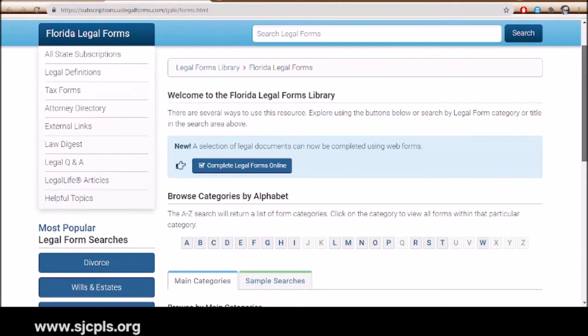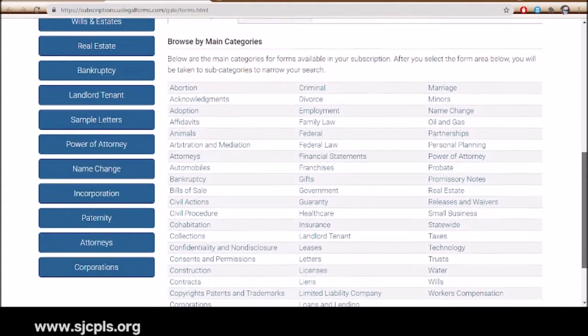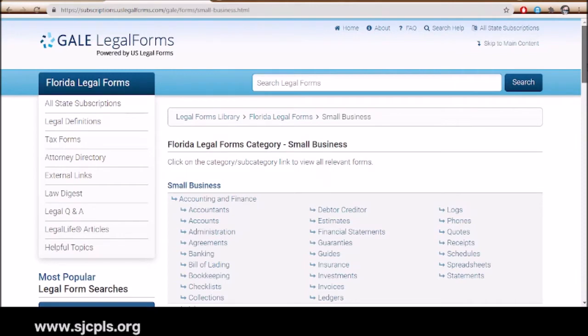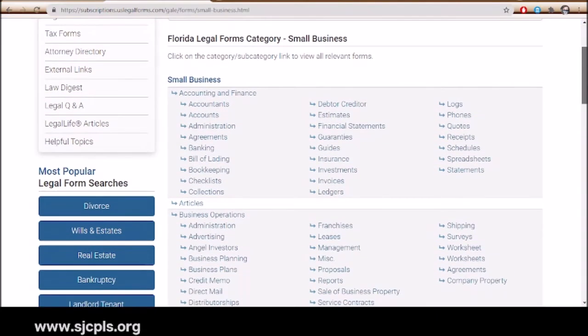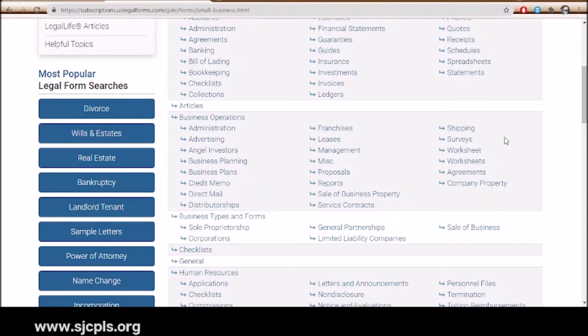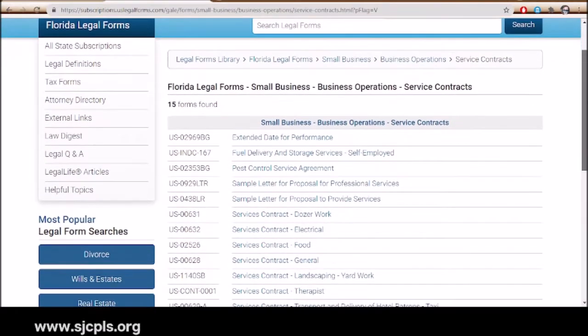But there's also different categories on the left and in the center. So if you just scroll down, I'm going to browse the main categories, and there's one that's actually called small business. So I'm going to click on that, and it's going to bring up some more categories within that small business category, some subcategories. There's angel investors, there's worksheets. Say you're looking for contracts though. I'm just going to click on this service contracts, and it's going to give me a bunch of different options.